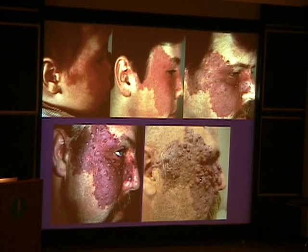I am a dermatologist, so I have ways of looking younger, but no, this is a series of photographs that I found in a file. The patient subsequently came to me, and we put it all together to show the natural progression that can occur over time.